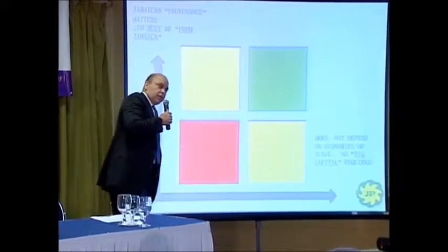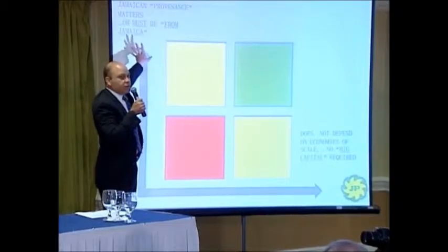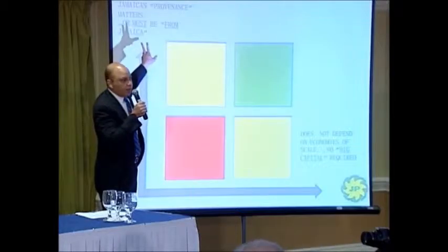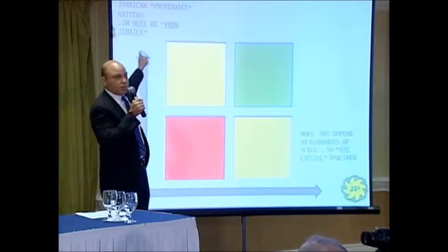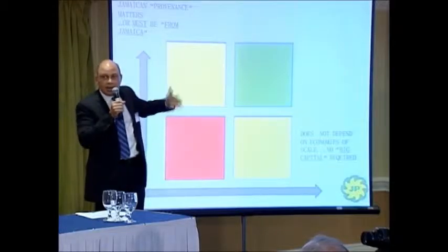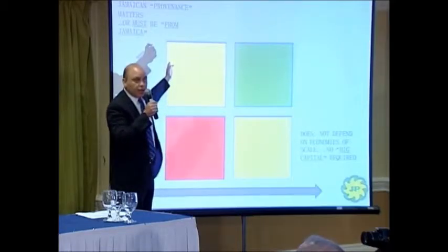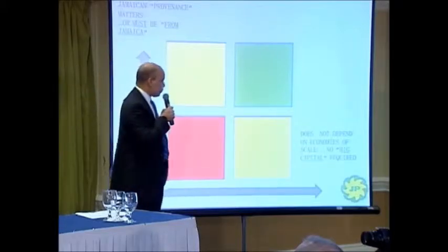Equation of agriculture in Jamaica. It's bad news. And basically what it says, I have two axes here. At the top of this axis are things for which it matters that they are made in Jamaica, either because there's some kind of trade preference, some kind of protection for them. In the case of export agriculture, like sugar and bananas over many years, it mattered that it came from Jamaica, even if the consumer didn't care. And of course, within Jamaica, things like proteins are protected.